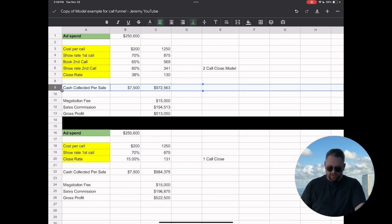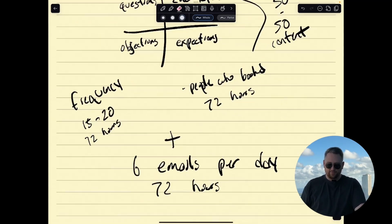To be clear, when you are in a position where you start maximizing what your sales team does, okay, there's a few very key best practices that have to be implemented.